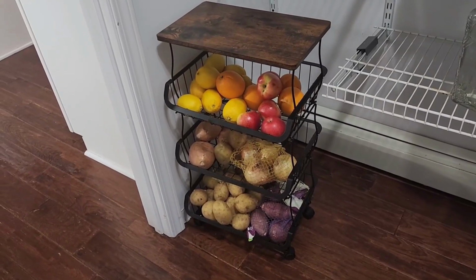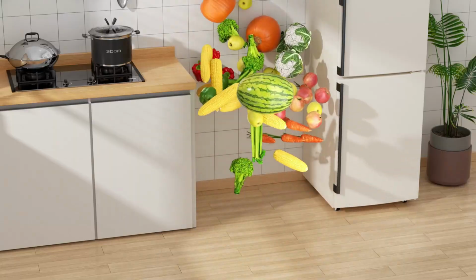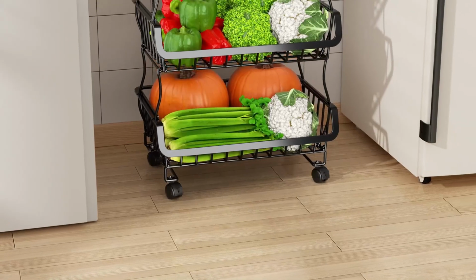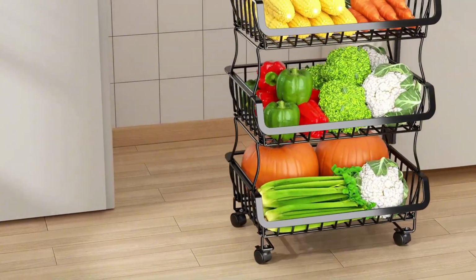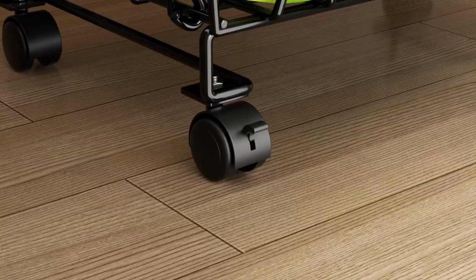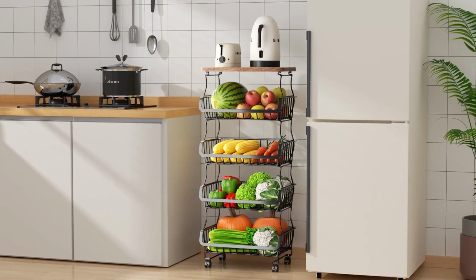Its durable metal construction ensures stability, and the pull-out baskets make accessing your items quick and easy. Whether you're organizing produce, snacks, or household essentials, this multi-purpose storage solution fits seamlessly into any space. Simplify your storage with the Qtip stackable organizer where function meets style.